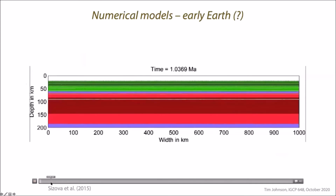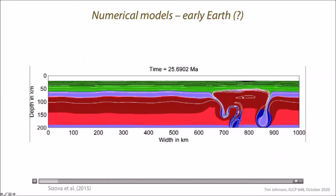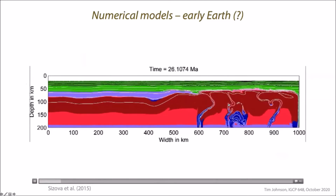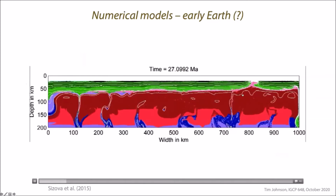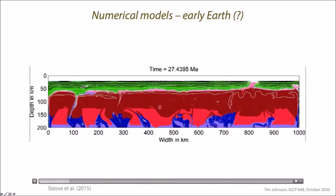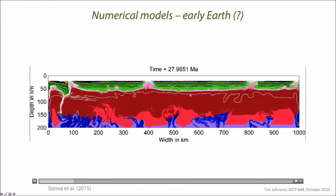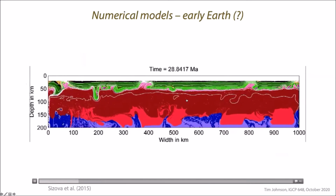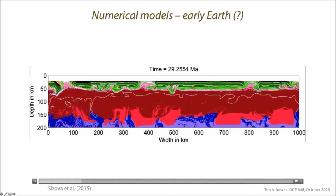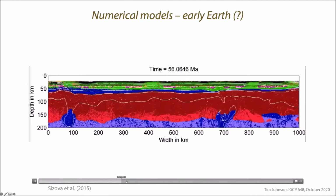So let's start the model. I'm just going to scoot it on a bit. Nothing much happens, but you can see some kind of perturbations appearing, and then we can see this dripping that I talked about earlier. We can see the formation of what might be some sort of spreading ridge here, but with all this recycling of the crust into the lithosphere, there's nothing like subduction currently. So we're just moving on a little bit.